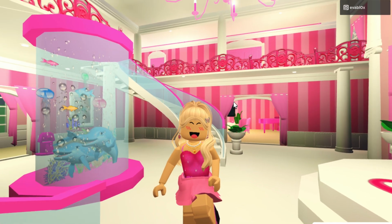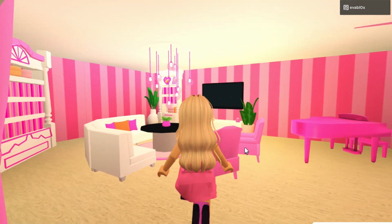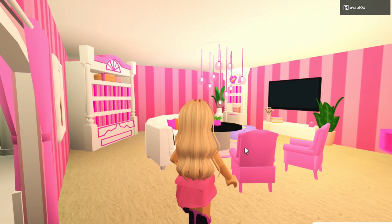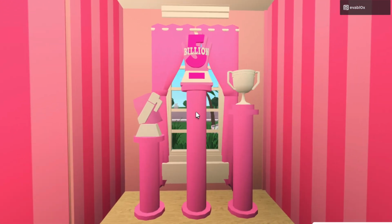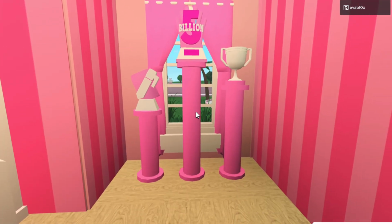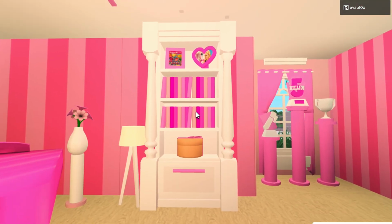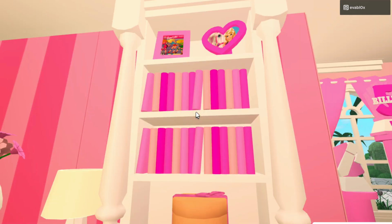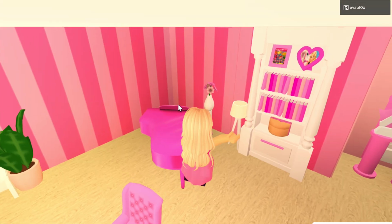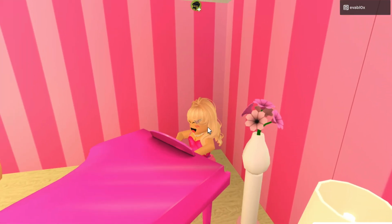Okay, so the first room I'm going to tour is the living room, which is just back here, so let's go into it. As you walk in, you can pretty much just see everything. Over on the right side of the room, there is this little trophy shelf, which I just thought would be really cute, especially for Barbie. Then right next to it, we have this bookcase, which I tried to make as much like the picture as possible. And then at the top, we have some of her old movies and magazines. Then, of course, we have the grand piano, and I started playing a little song on it.